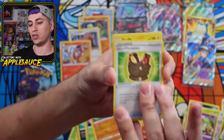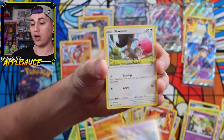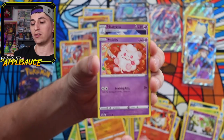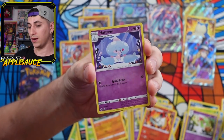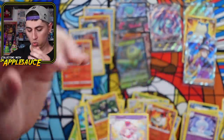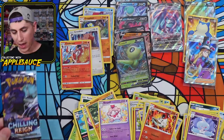We've got the Lucky Energy, Galarian Chestplate, Flaffy, Koffing, Shuppet, Squabbit, Sfeel, Swirlix. Looks like he's chilling on a donut or something. Hatrum Reverse, and a Slurpuff regular rare. Ladies and gentlemen, it's gonna come down to the last pack.